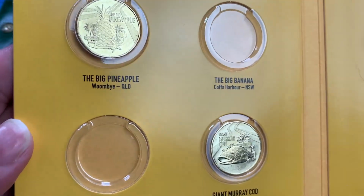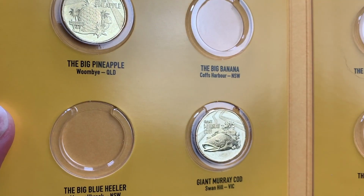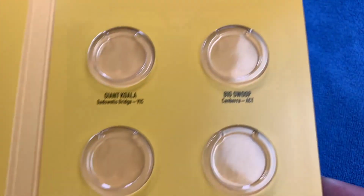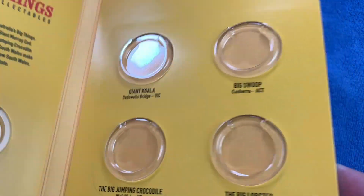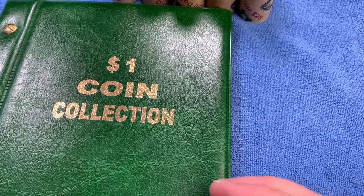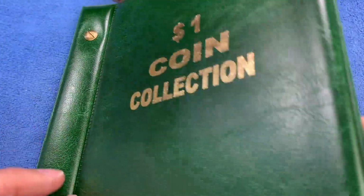the score card with a couple of coins last week, the big pineapple and the giant Murray cod. Still got quite a few of those to get out of the 10 that came out. Hopefully we can get them before they all start to disappear, because they're not particularly highly minted.